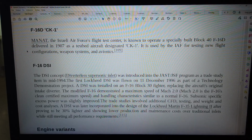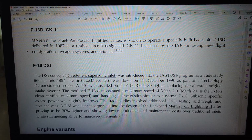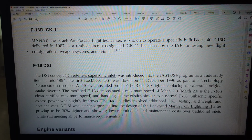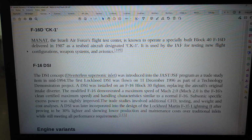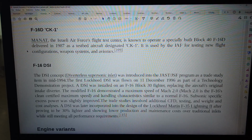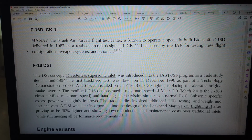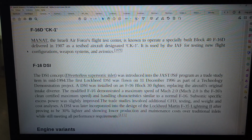F-16D CK-1. Manat, the Israeli Air Force's Flight Test Center, is known to operate a specially built Block 40 F-16 delivered in 1987 as a test aircraft designated CK-1. It is used by the IAF for testing new flight configurations, weapon systems, and avionics.